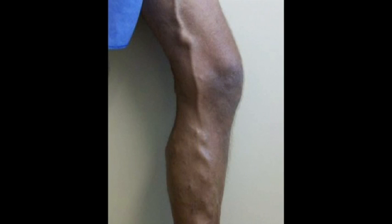So before we talked about problems with the arteries in the legs where you may have pain when you walk or ulcers that don't heal in your legs or pain in your legs at night. If you have varicose veins, you might also have pain. So it's another cause of pain in your legs that can develop, and usually the first thing you see is the large veins that show up in the leg.